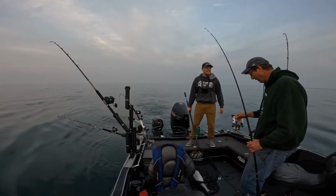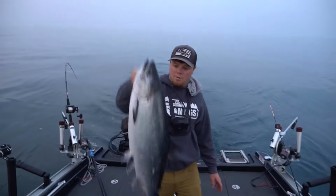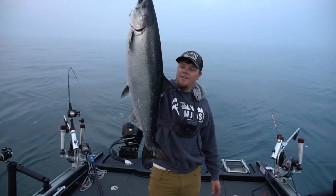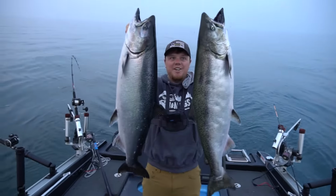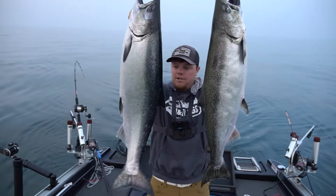I bet you that's his twin. Damn close. Yeah. Nice. Kissing twins almost with that other one. We got another nice one. Let's just hold them both up once. Look at those fish. Kissing twins. And those are two great fish to throw on the grill.